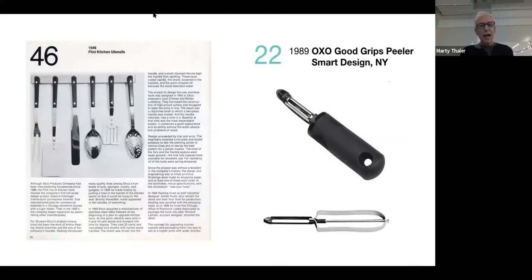Housewares plays a huge role in Chicago. The International Housewares Show comes every year to Chicago. One of the companies that originated it was Ekco Housewares. Here you see the Flint kitchen utensil line. Previous to this, people just bought utensils one by one. Their innovation here was to pack them into a complete set and allow you to hang them on the wall. And it was a little innovation to put a hole in it so you could easily grab it. On our list, number 22 was the OXO Good Grips peeler designed by Smart Design.